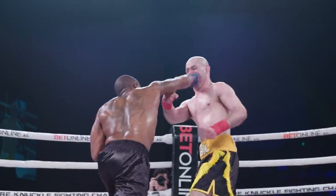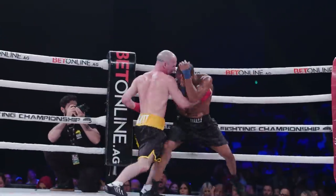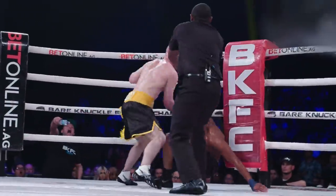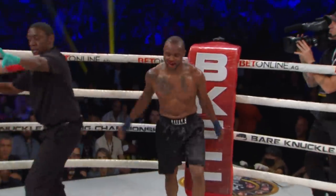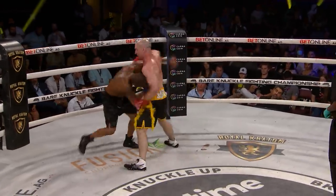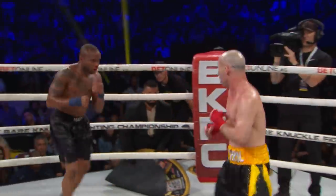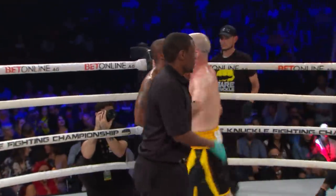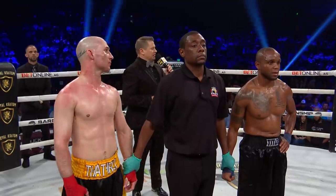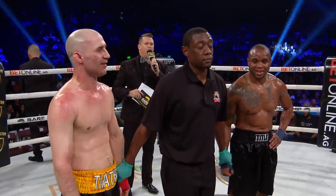Big right hand. That's exactly what Will Shutt wants to do. Right to the body, and he drops Marcus Brimage. Left hand again from Shutt to the inside, the counter. The bell, five rounds up, five rounds down. Ladies and gentlemen, this fight is ruled a split draw.